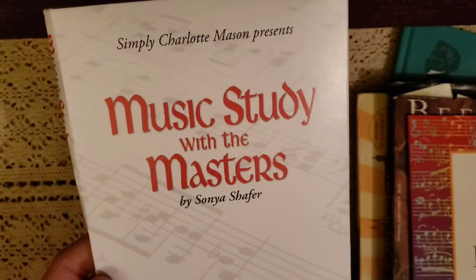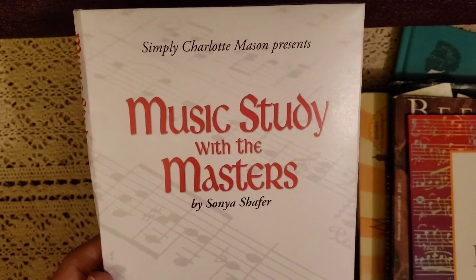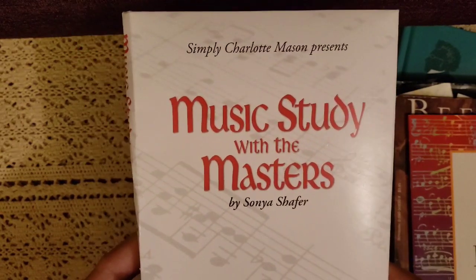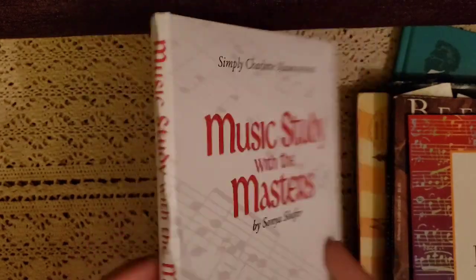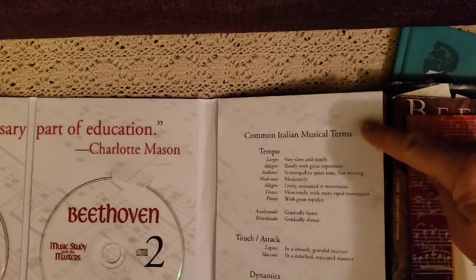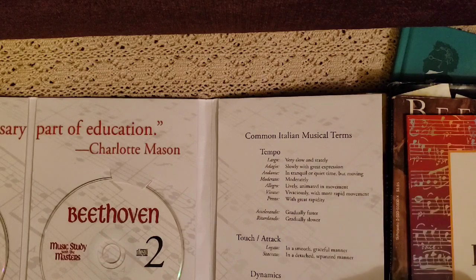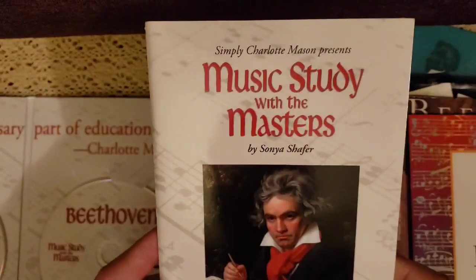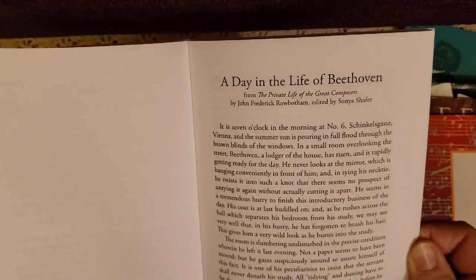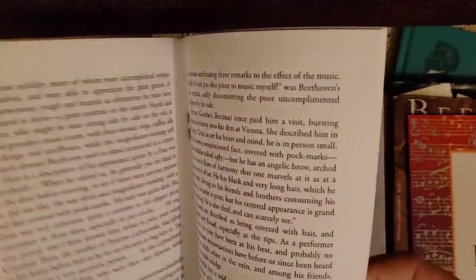The next that we have for an enrichment is we do a music study. And this is by Simply Charlotte Mason also. It's Simply Charlotte Mason presents the music study with the masters by Sonia Schaefer. And this is Beethoven. So we chose him. And in here, it has a couple of his CDs. It also lists the information here, the tracks, all the dynamics, everything in here, all the information you would need. And then it comes also with a book that is going to give you information about him, how to listen and learn, how to apply this, when you could use this, when a great time is, how to use music studies with masters, a day in a life with Beethoven, just so much great information.